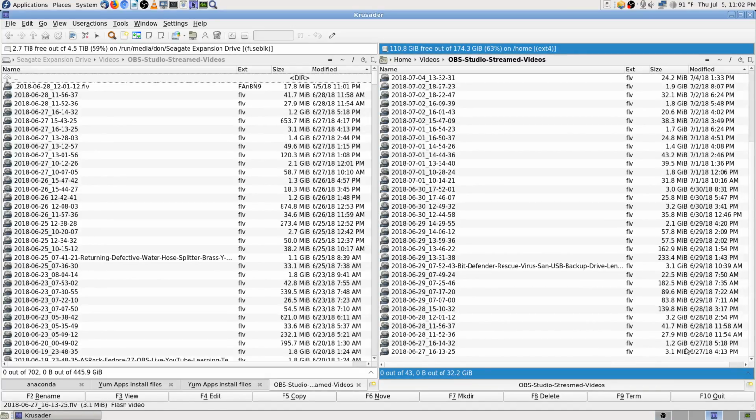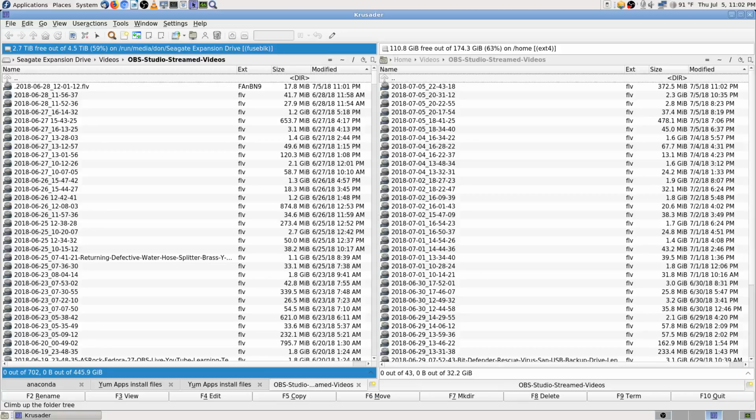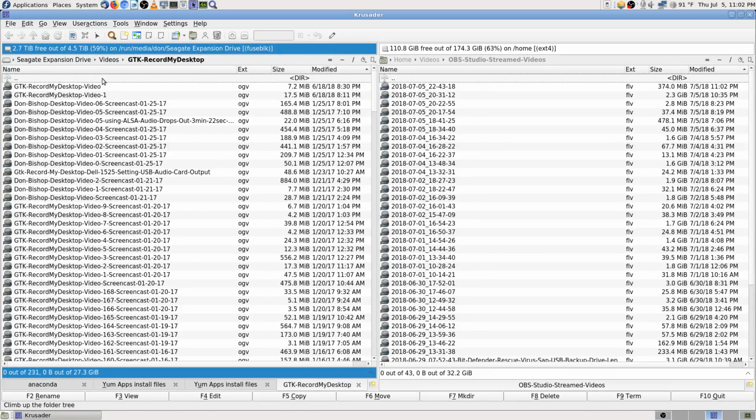And all those little files are me doing a screen test, audio video test before I start streaming. If I didn't, I'd always be having messed up streams. Still have trouble sometimes. But GTK record my desktop. I do wish the icon would come up, but that's all right, as long as I know it's working.